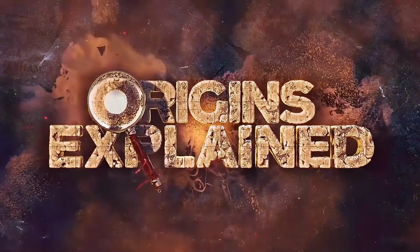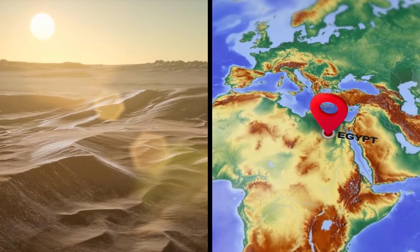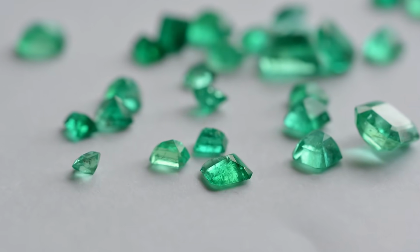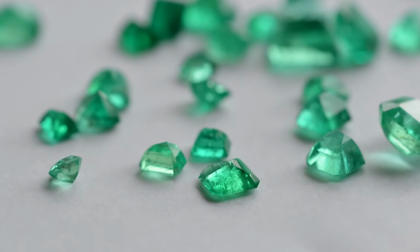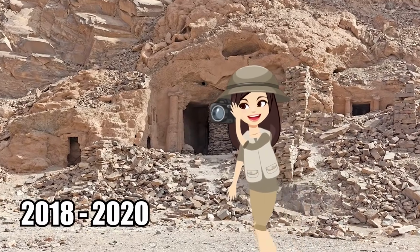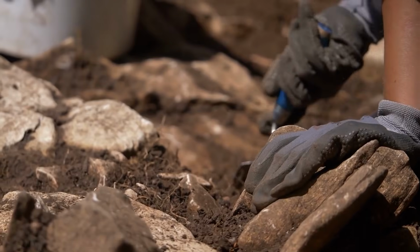Emerald Mining Network. New archaeological excavations in the Egyptian Eastern Desert have revealed some pretty shocking finds. The region has been known as a hotspot for emerald mines from the Roman era for the last century. But up until 2018, there hadn't been a whole lot of excavating going on here. Then, between 2018 and 2020, archaeologists focused on the main site of Sikite, where they found some pretty cool artifacts.